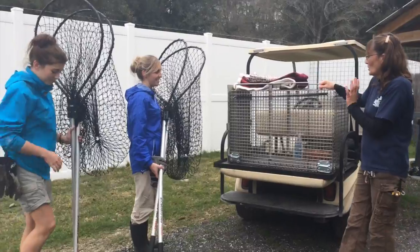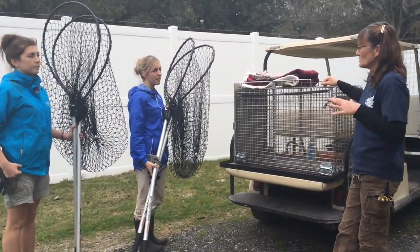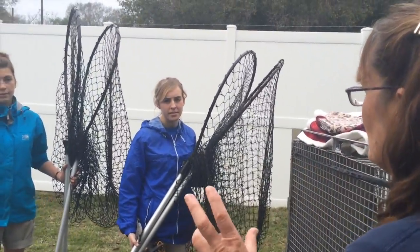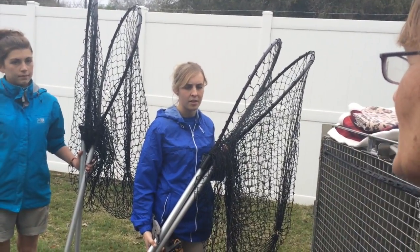So, we're not really sure exactly about the wound on Banjo's side. We're not really sure what it's from or why. So we're going to treat it like a quarantine-based injury. We'll be wearing latex gloves and we'll bleach our feet coming in and out of his cage.